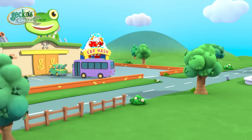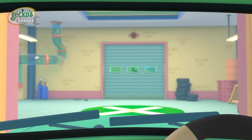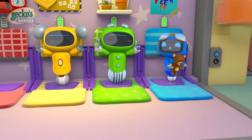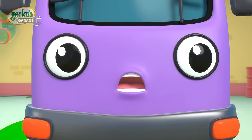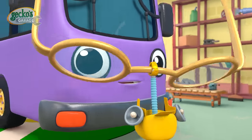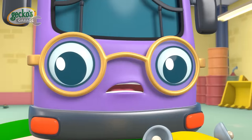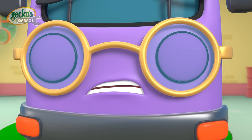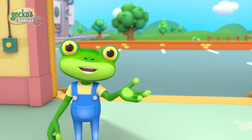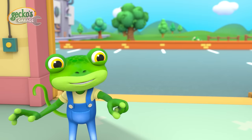Garage doors, open at speed. It's time to help a vehicle in need. Now to find out what's wrong, Bobby. First, we'll check your eyes. Go, go, mechanical! So there's nothing wrong with your eyes then. Let's check your wheels.